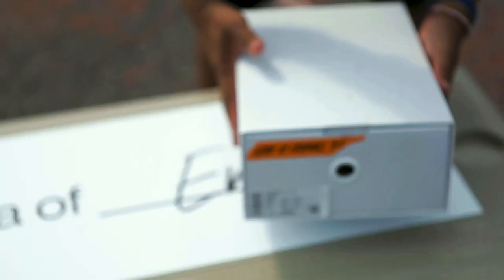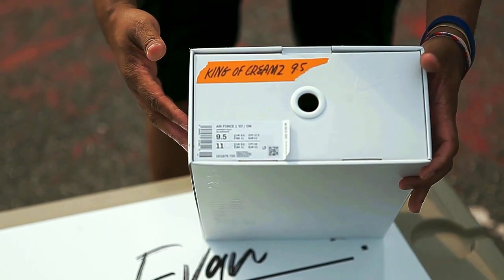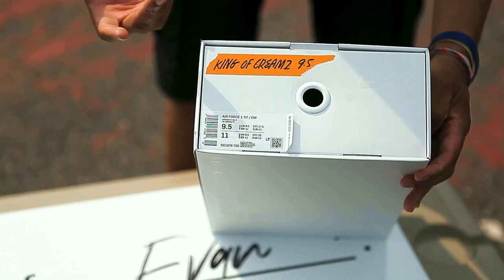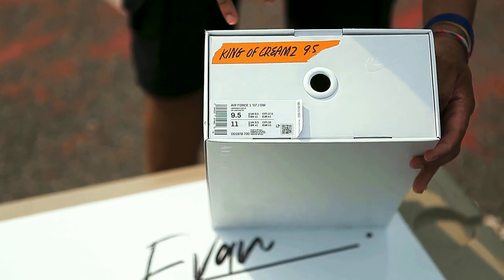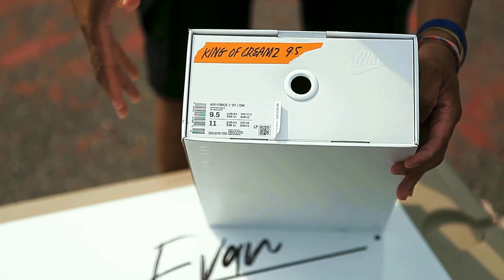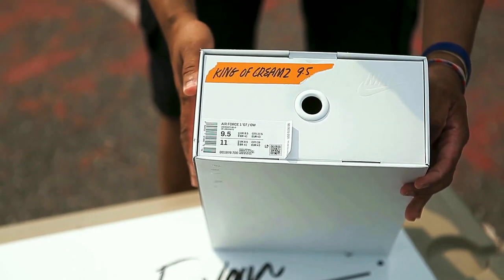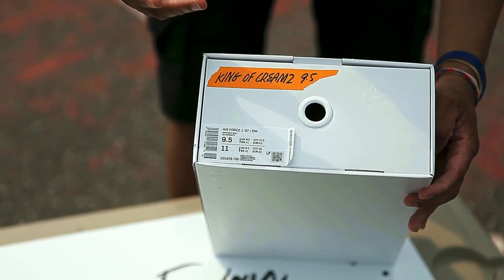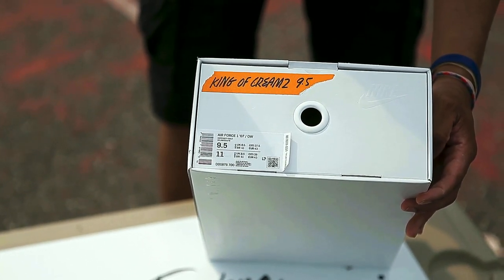All right, so I'm gonna get my shoes. I'm honored that they put the King of Creamz on the label. I think I'm super important sometimes when they write that. Just seeing that, you kind of made a name for yourself, it really means a lot. So thank you, Nike, and thank you, Off-White. But here comes my brother and just outdoes everything that I do all the time.